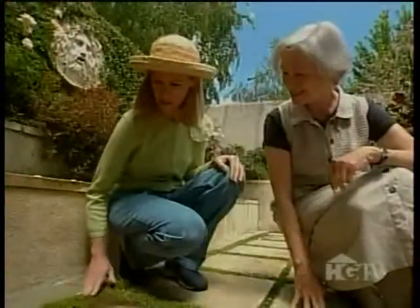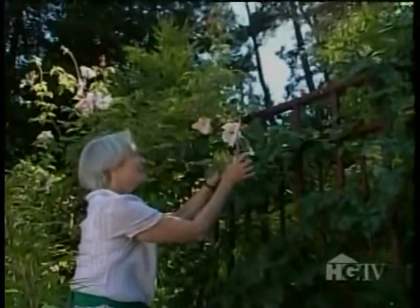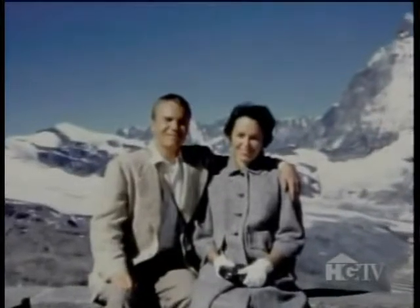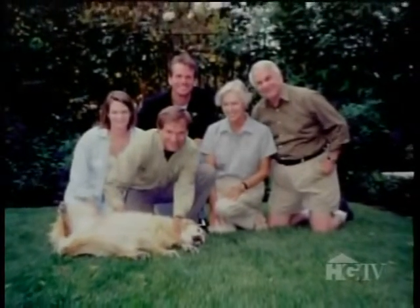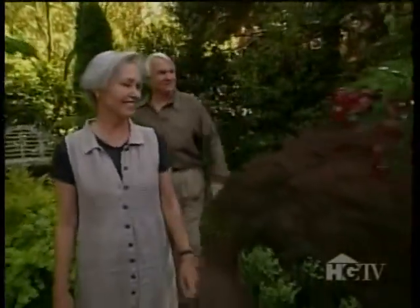And this stays evergreen all year for you? Yes, it does. I am a native Californian. I've lived here all my life. I grew up in Oakland and went to schools there, and then wound up at Berkeley, where I met my husband, Bill. Shelley and Bill have been married nearly 50 years. They moved to this house 40 years ago and raised 2 sons and a daughter. Although Bill doesn't garden, he appreciates what Shelley has done, and so does their family.